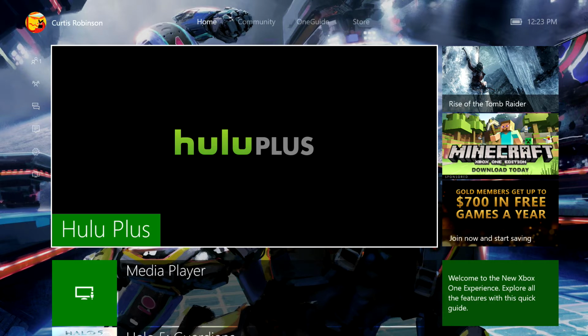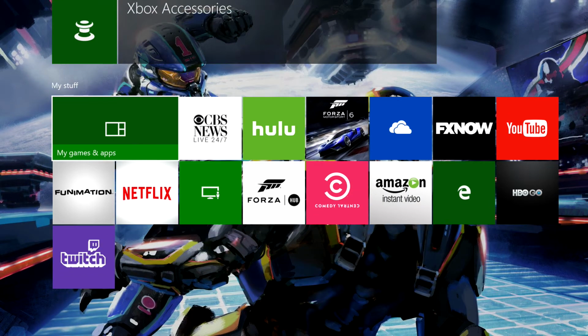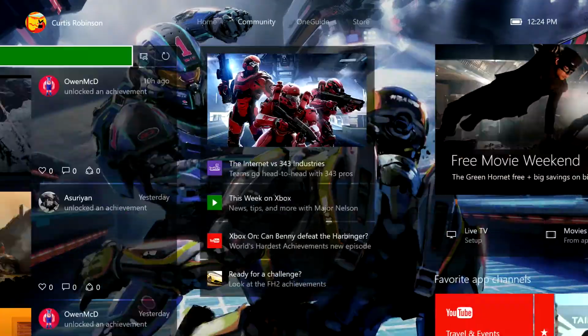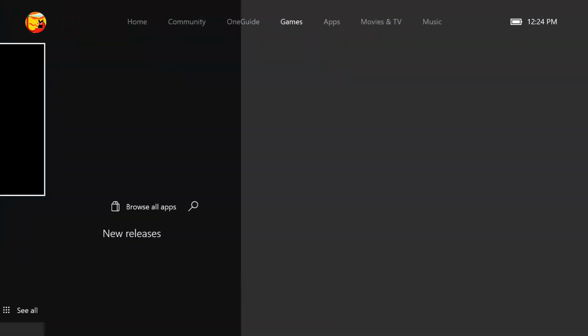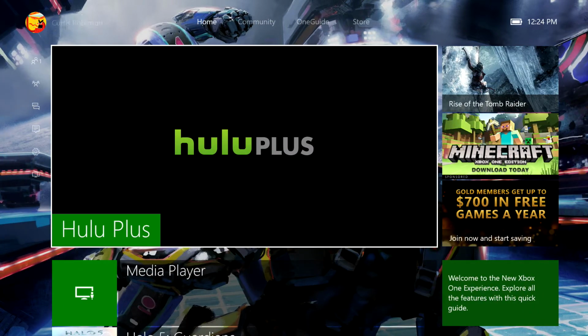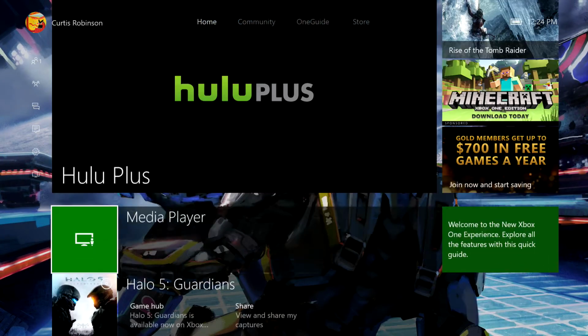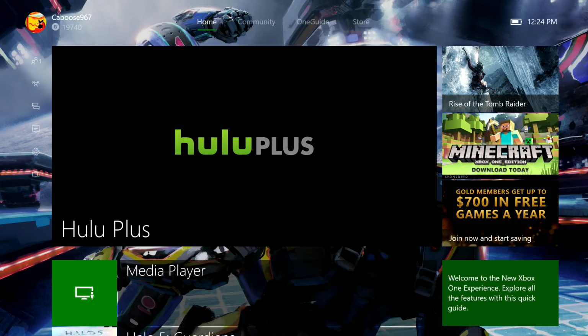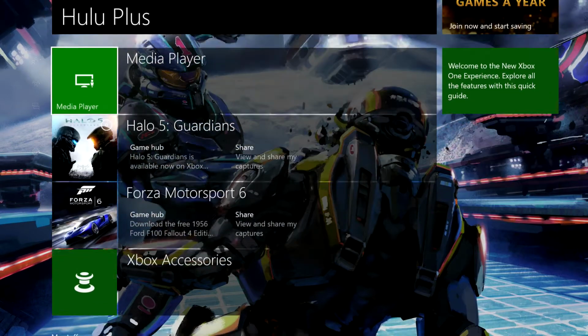So first off, the controls. The right trigger goes all the way down. So the triggers are up and down movement. The bumpers are left and right movement. Left stick and D-pad navigation, real easy, A and B, basic stuff like that. Now the big problem I have here is this right here.